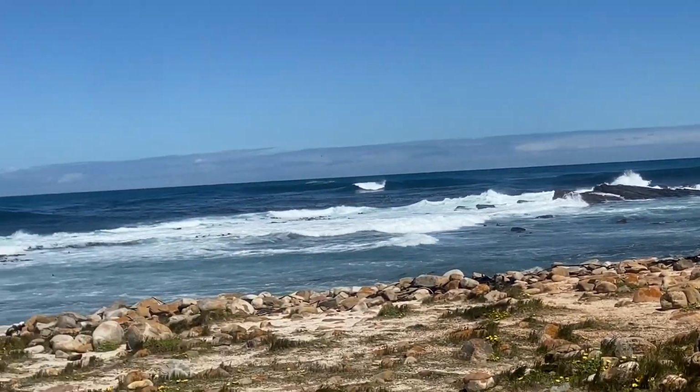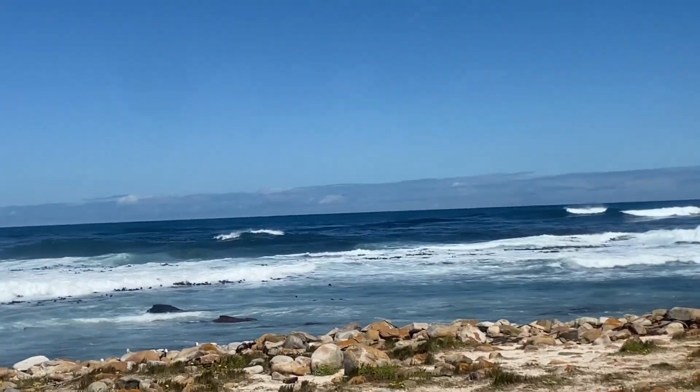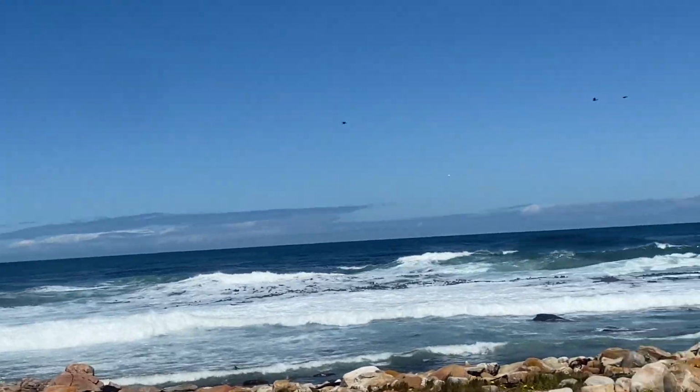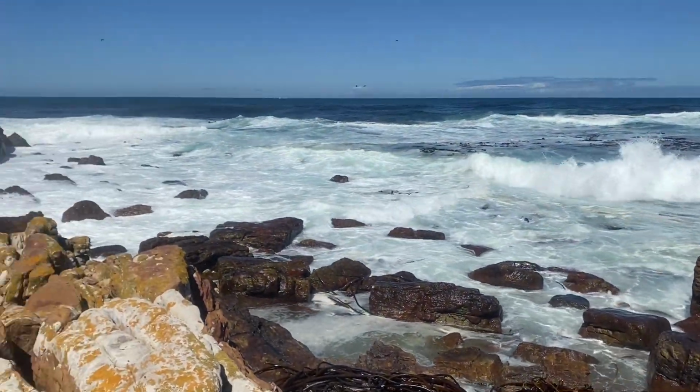And there is another one, Cape Point, which we will be going to later. But this is one of the tips of the continent. Mamma mia!